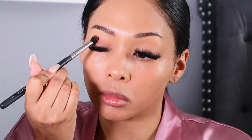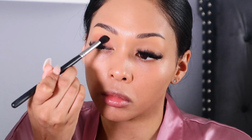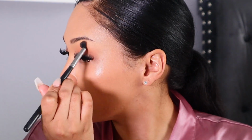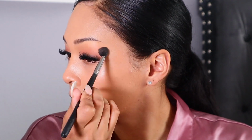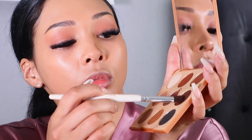This is kind of like a pinky nude color that I like to put in my crease, and I like to focus a lot of the product only in the crease, and then after it looks pretty blended, I kind of drag up the rest of the color all the way up to the brow, so you can't really see where the blending stops, if that makes sense. So I love the really blown out look, especially on my eyes. I feel like it makes it look super sultry and sexy, and it's just a good everyday color as well.